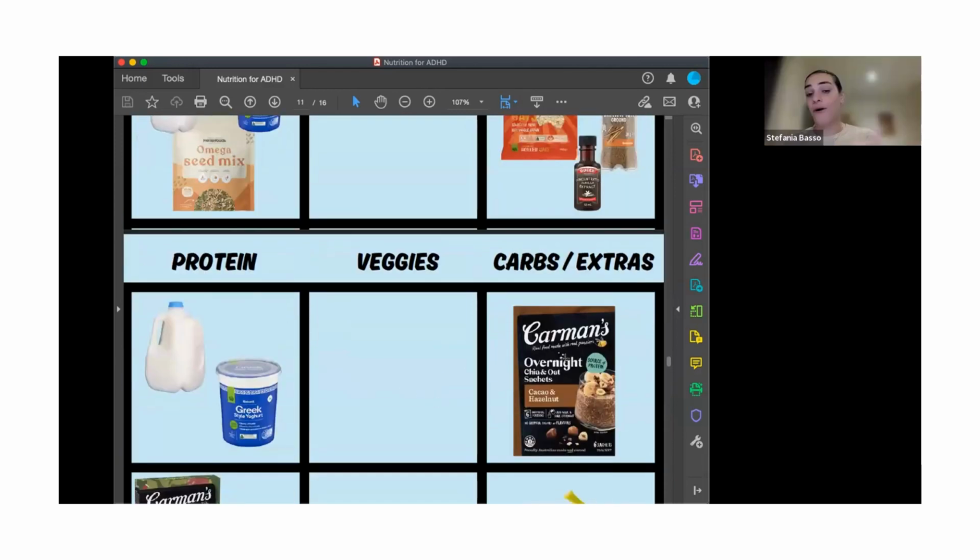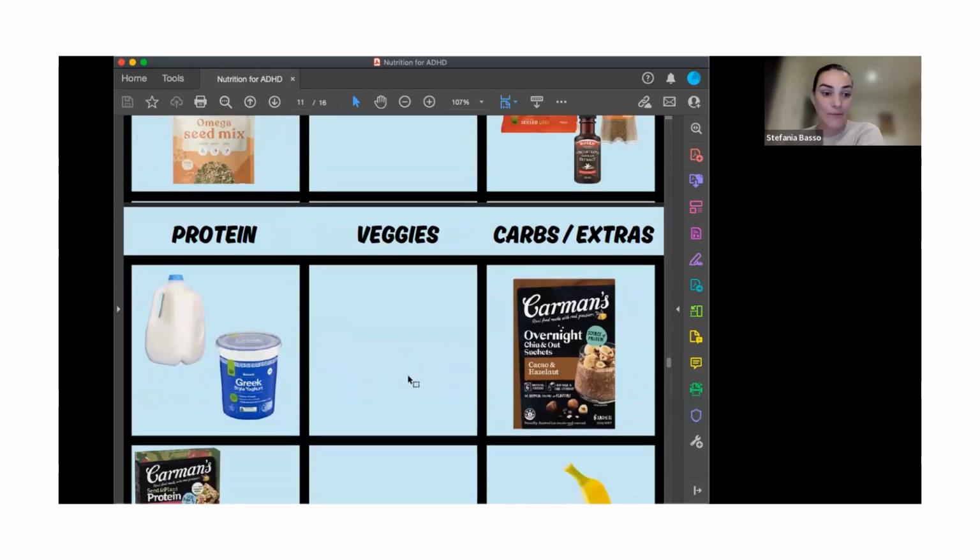Following on from that, I've just seen these myself. So particularly the Carmen's brand. They've pre-made overnight oats, so all you need to do is either add water or milk and chuck it in the fridge. That one's a cacao and hazelnut flavor. They've got a lot of other flavors as well. So that's an even easier option than what we've just discussed.